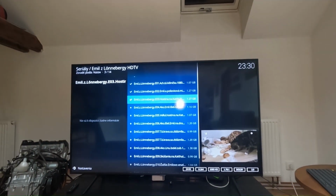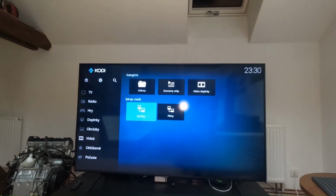And if I know how to configure my Samba share or NFS share, it's really easy to map them into network drives and add them as sources to Kodi. And that is precisely what I did. Let me show you, maybe there is a way how to show you the configuration, or at least how you can add something like this.